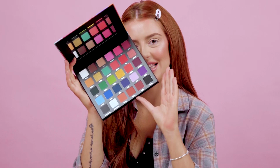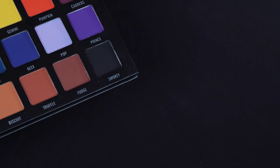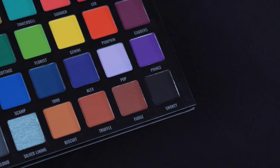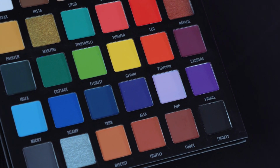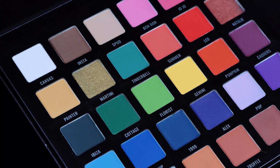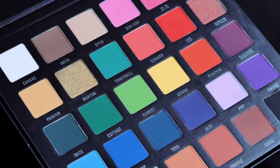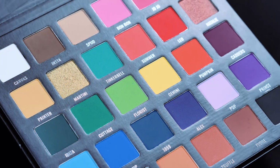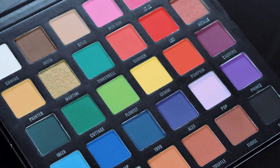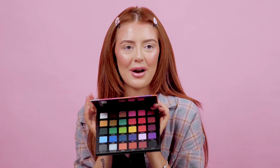I'm obsessed with it! So this is the inside of the palette, and I just think it's me in a palette. I'm so proud of how it's come out, and I love how all the colours flow into each other, and you've got a lovely mix of your neutrals and all your colours, because I just wanted it to be really versatile and something that everyone could use. I've said it a million times, but I'm so happy with how it's come out.